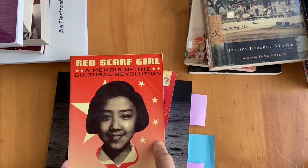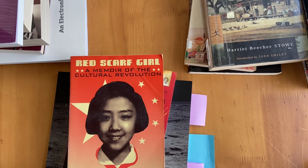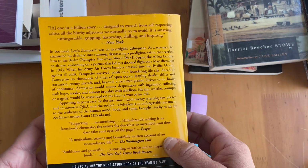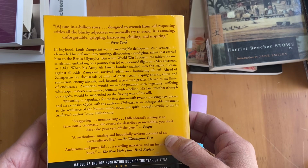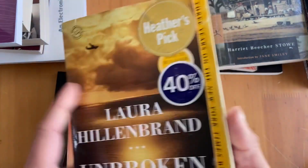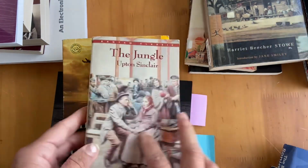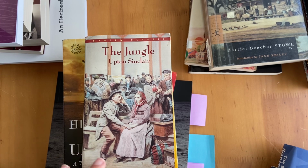We have Red Scarf Girl, which is about a girl in China during the Cultural Revolution there. We have Unbroken, which is a story about World War II. I don't actually know what this one is about. So there's that one, Unbroken. And then we have The Jungle by Upton Sinclair. This is a very dark story.